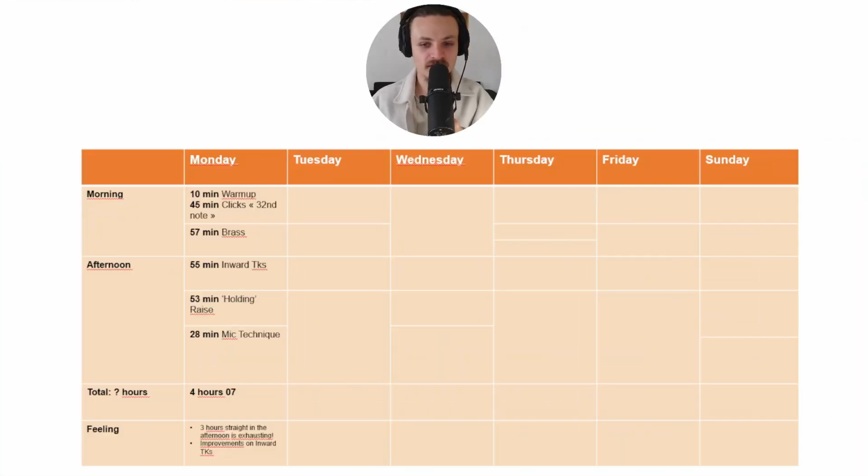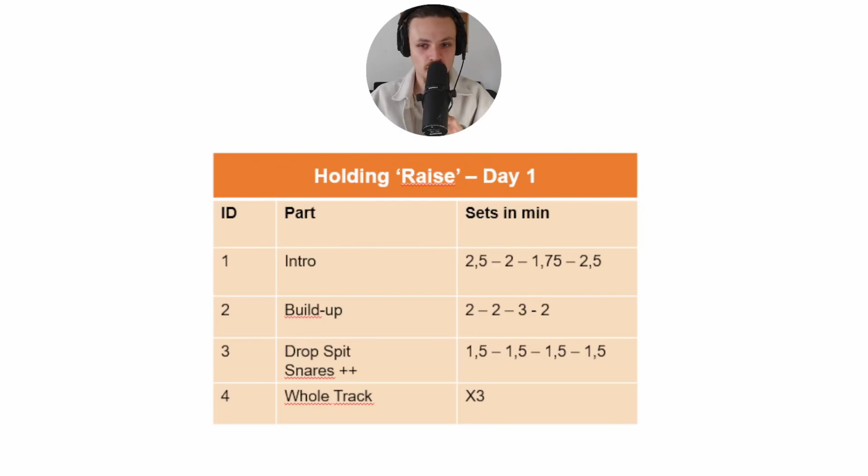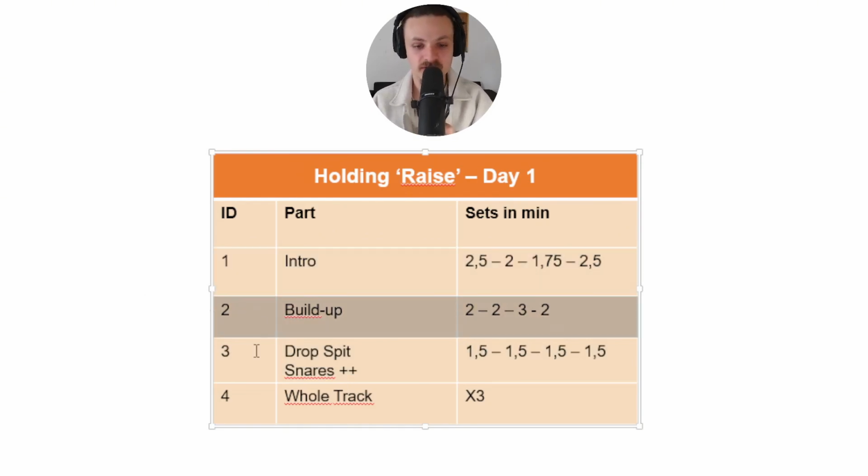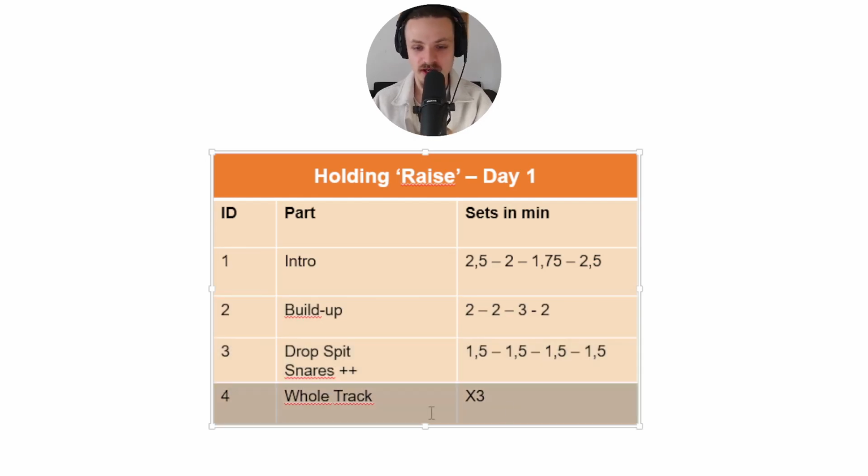And about the holding exercise, the goal was to hold different parts of the track. For example, let's say the speed snare drop, which was... The goal was to hold that for, for example, 1.5 minutes, which I did in the 3rd holding workout. So I had the intro that I did for that amount of minutes, then the build-up, the speed snare drop, and the whole track 3 times.